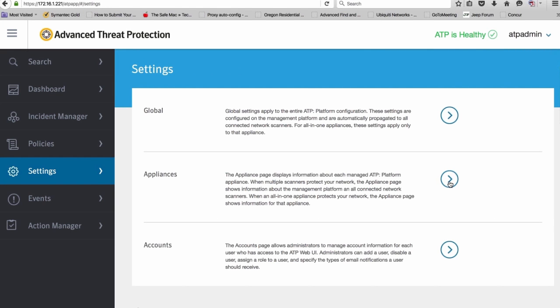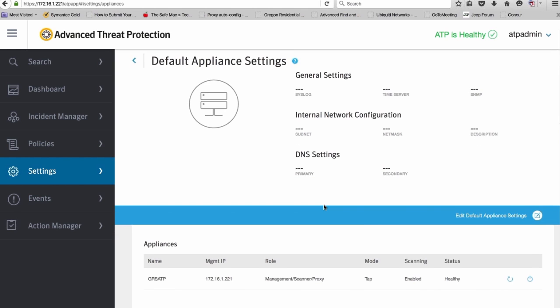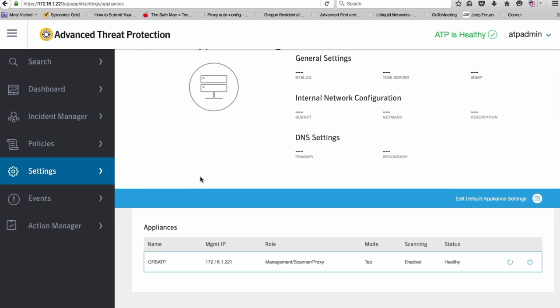And now let's take a look at the appliances. In the appliances, they come in all three, or you can have one. Most of what I'm seeing now is people putting scanners at all their egress points, and they have one CIU, which is a central intelligence unit, basically the console that brings all that information from all the scanners into one centralized location. In this case, we've got the management, scanner and proxy all built into one for demo purposes.